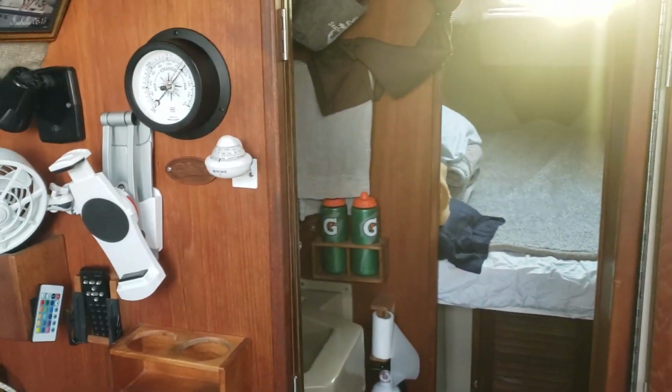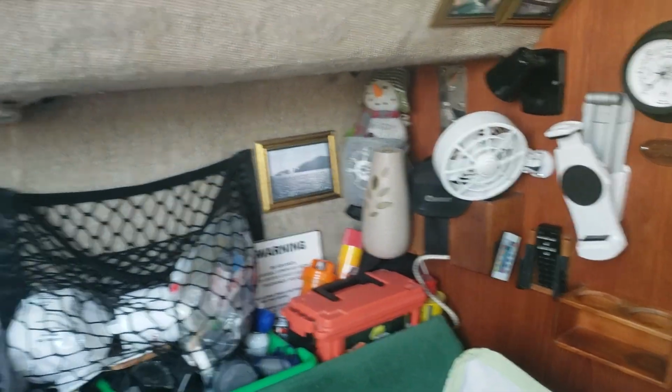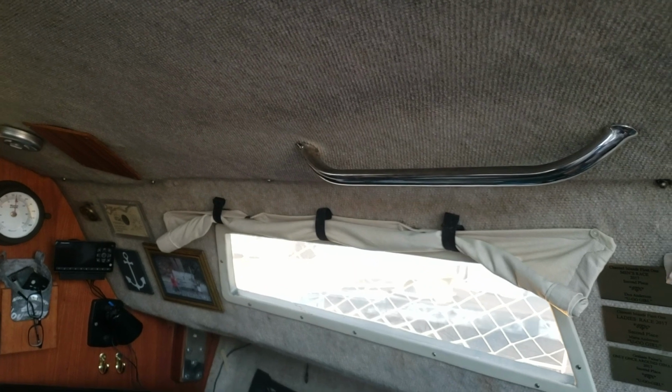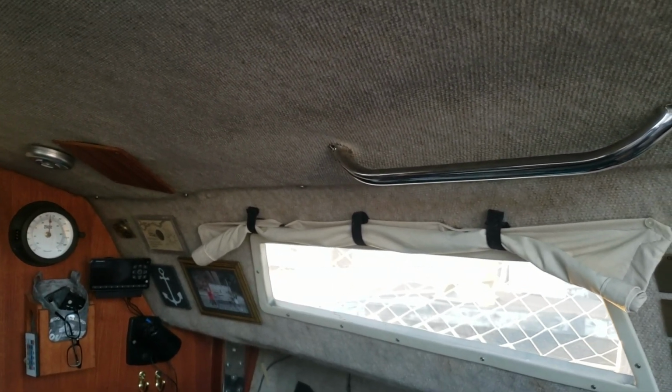And anybody that knows the 272, 15 knots, she heels good. So you've got to throw a reef in her. You can see the handholds. Added these in there. That's one of the problems with these vessels: they're simplistic, but they don't come with any handholds at all. So we added those.